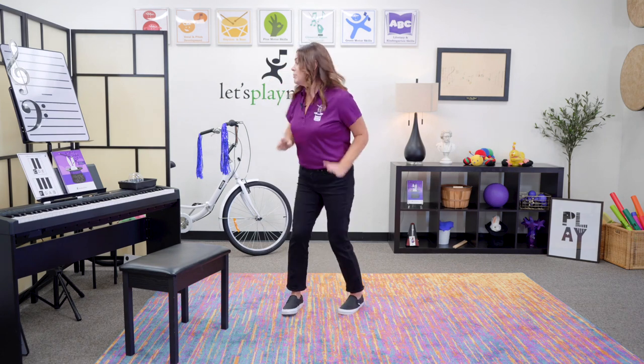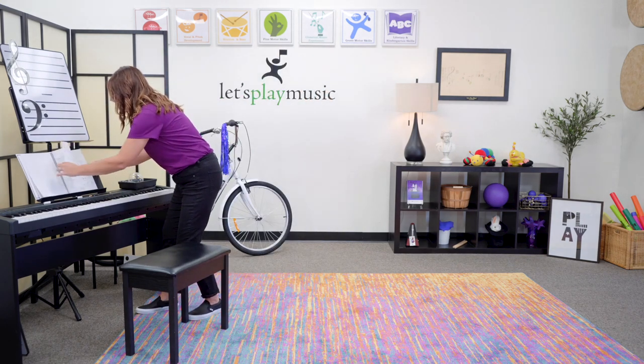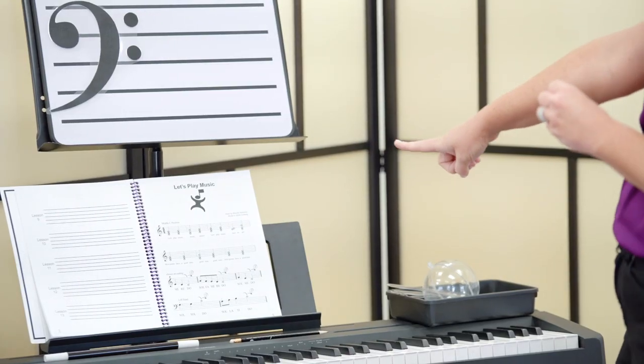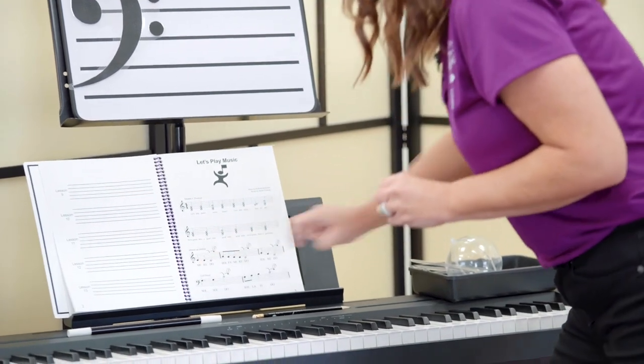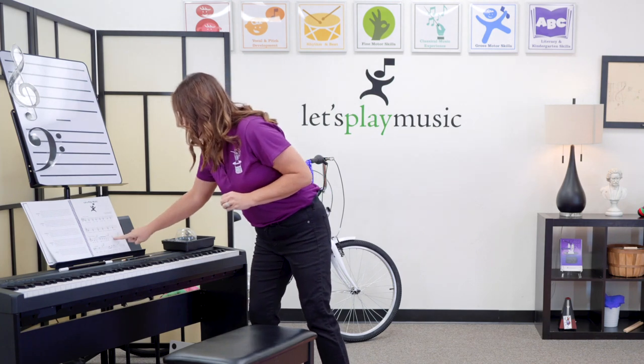Bum, bum, bum. What does that sound like? Can you open up your book to page 3? Bum, bum, bum. See if you can find it hiding on the page. Do you see something that looks like baby steps going down? Yes, I see it right there. That's our mi, re, do. What about bum, bum, bum? That's a skip. So, mi, do.